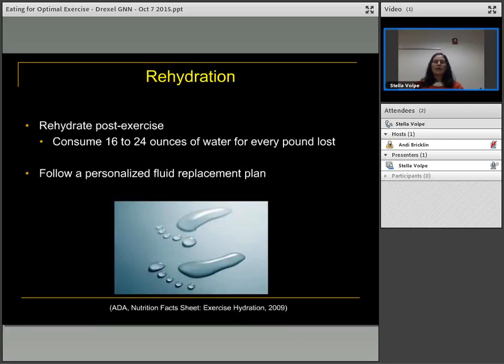And to rehydrate, you want to consume about 16 to 24 ounces of water for every pound of body weight loss. And you can follow a personalized fluid replacement plan, but I think looking at your urine color is the easiest thing to do. Obviously we go to the bathroom more than once a day, so you can get an idea. Is it clear, or is it pale yellow, or is it too dark? And you're going to know if you're dehydrated, because dark urine is very obvious when it comes to somebody being dehydrated.